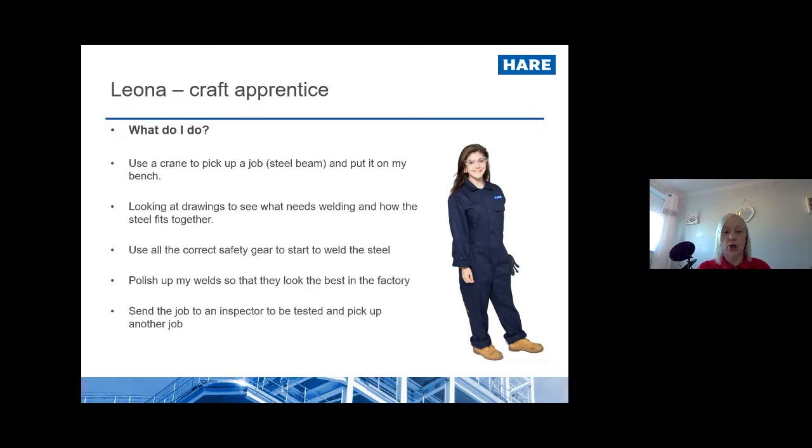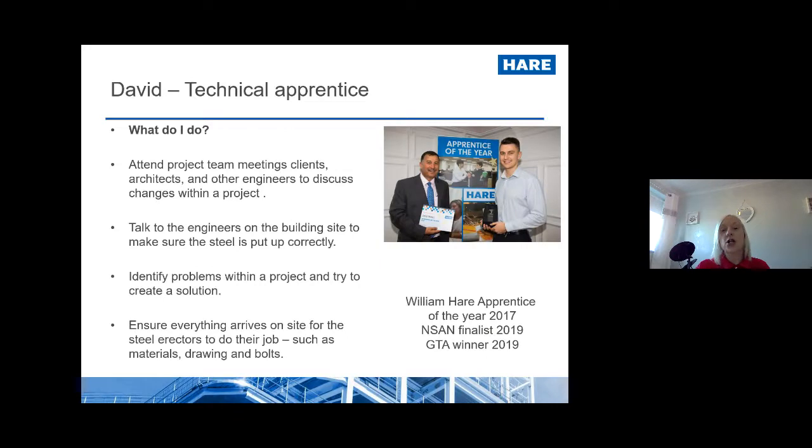So she'll always make sure that she polishes up her welds so that they're the best in the factory. The jobs then she'll send off to an inspector to be tested, and she'll get another job. Leona's very particular, as I say, about her jobs, and she always makes sure that they don't ever come back from the inspectors. So David is another one of our technical apprentices.